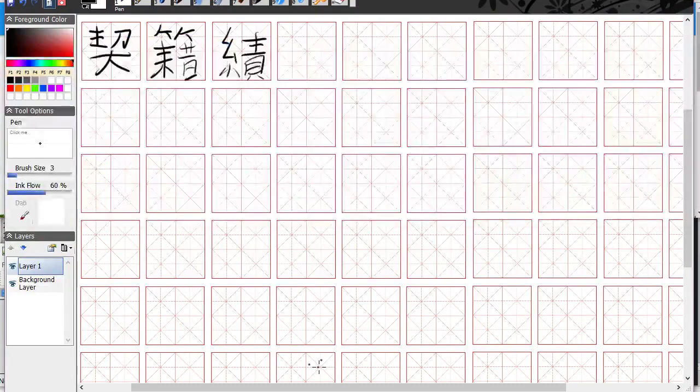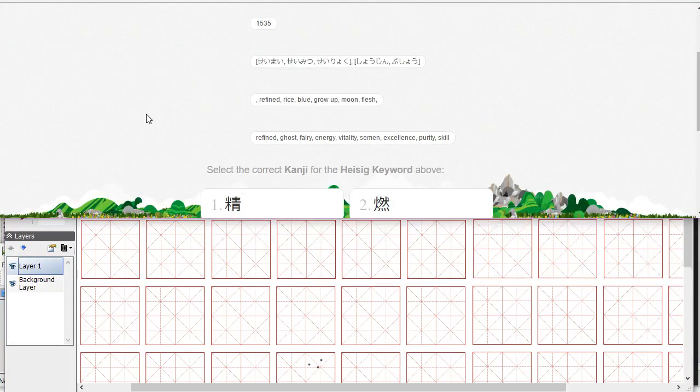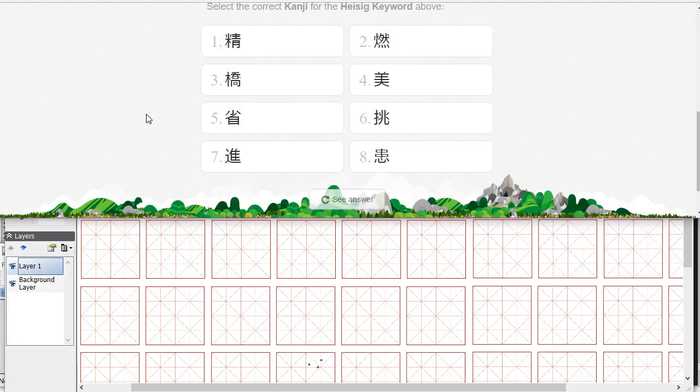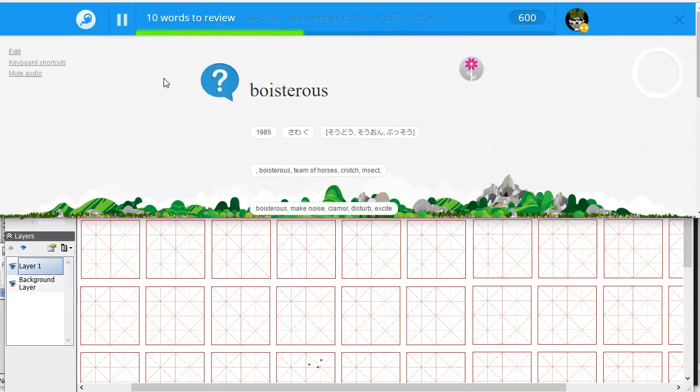Refined. Okay, so that's the refined rice. It's the type that the blue Smurfs were really good at making. Maybe that's why Gargamel wanted them so much. Let's see. Refined ghost fairy. Oh, okay, that's a gyosei. I think that's for fairy.